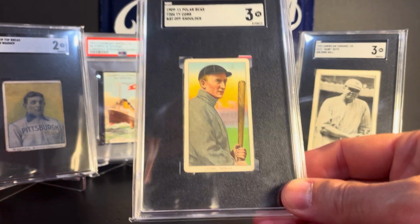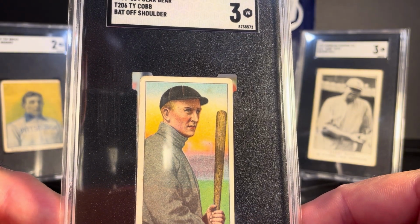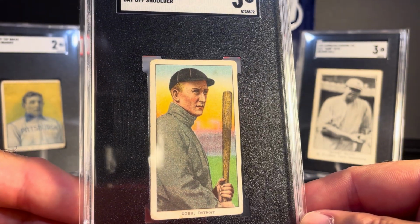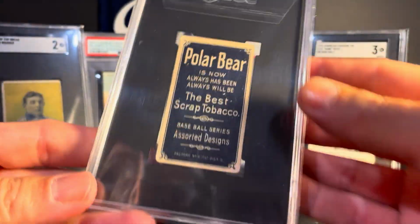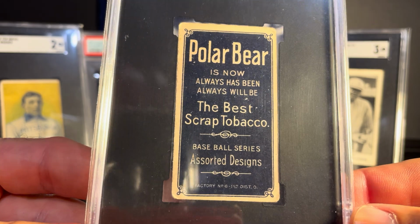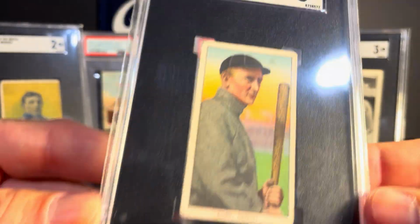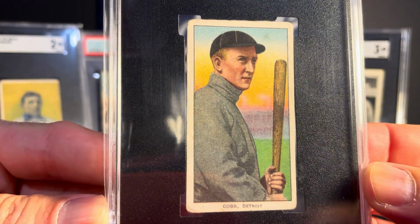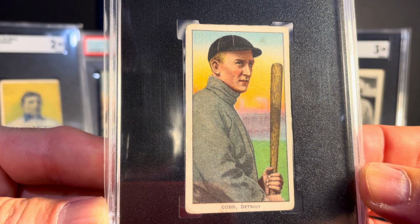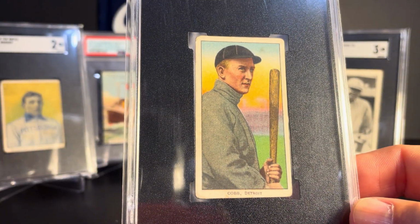Get that glare out of there. And this is a T206 Ty Cobb with a polar bear back. This is the bat off shoulder. I think it's a nice example of the card. SGC 3, which I think is the appropriate grade. And I got this at a Philly show a couple years ago, trading with a dealer.